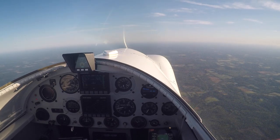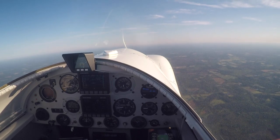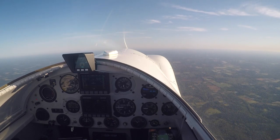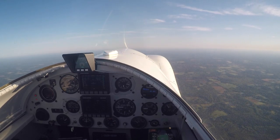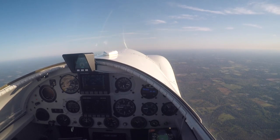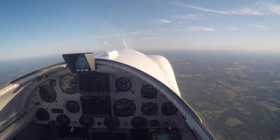Here's 80. Power's coming up to about 15 inches. 3D audio is good. Inches, 80, about 9 degrees. All right, power's coming up. Just let her stabilize right around here.